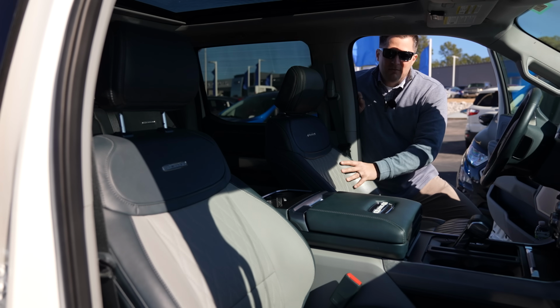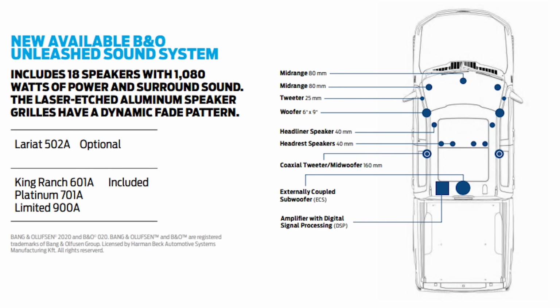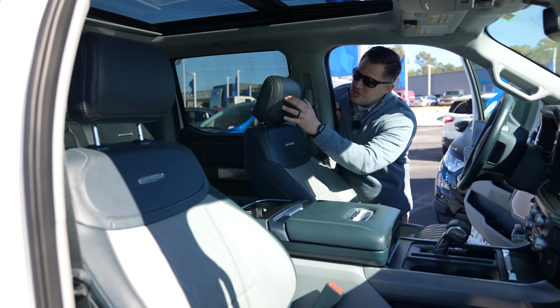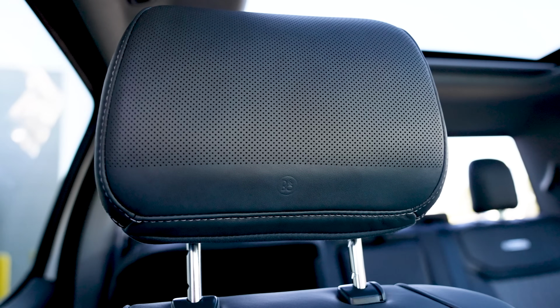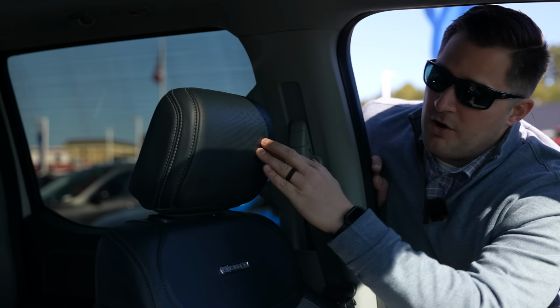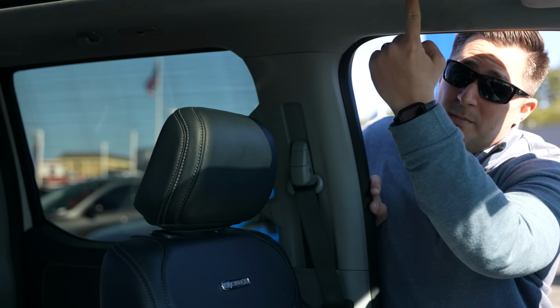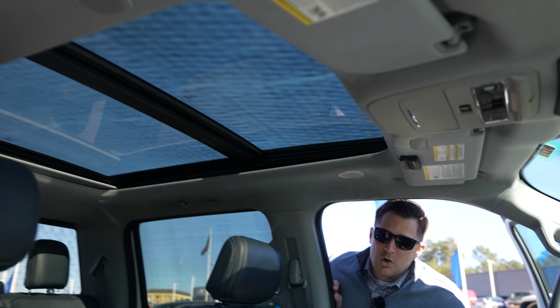Then when you get into the higher trim levels, you have things like the B&O Unleashed system, which has roughly, and I'm saying roughly because I don't remember exactly, about 18 different speakers. And I might be butchering this because I'm going off memory, but 1,200 watts worth of power. The thing you need to realize is that it's actually got speakers in the physical headrest. So you can't feel them, you can't see them, but that perforation in the headrest has nothing to do with air-conditioned seats, which this vehicle does have. The perforation is actually to allow the audio to come out of the headrest and directly into your ear. Now the other thing that you see perforated is going to be the speaker up here in the headliner. Yet again, another way that Ford is going to be immersing you in the sound.